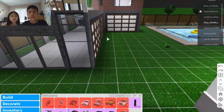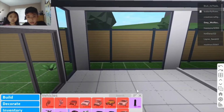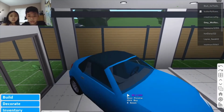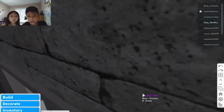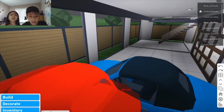Okay, pick a place to park your car. So I was kind of going to put it in the middle for when I live with you. So I'm going to put it maybe like, rotate, like this maybe? Yeah, I think that's good. Maybe you should give it some space in back, so maybe put it a little more that way. Yeah, there. Perfect.